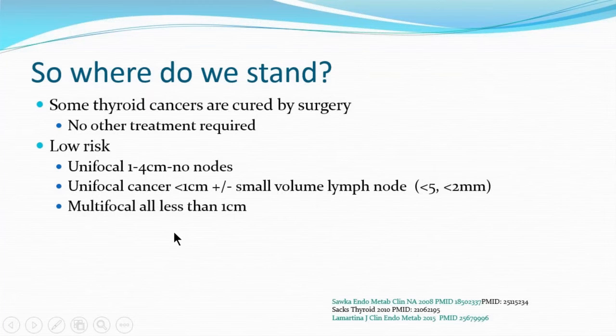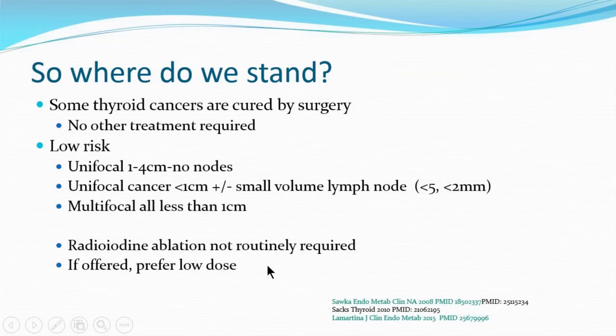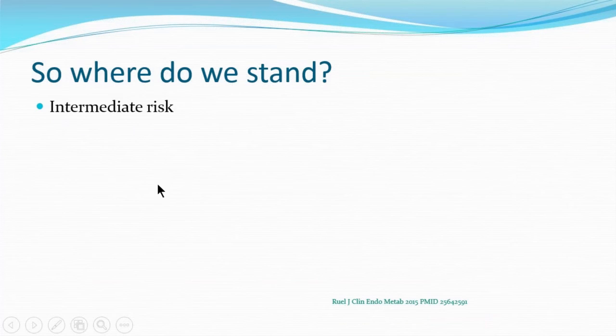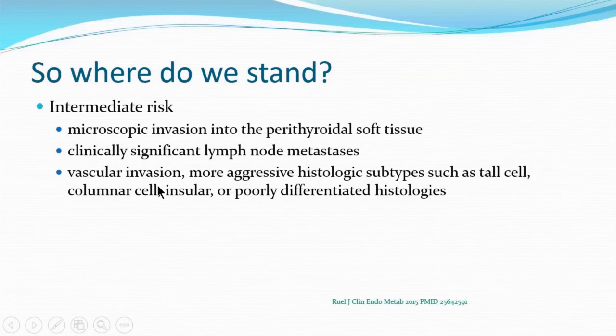What about the intermediate risk group? So we've already sort of covered a little bit about what makes these things more intermediate, but it's pretty obvious. It's when they've started to spread, either directly or through significant nodal involvement, or they've got those more aggressive subtypes, or they've got the mutation. Then I think we would mostly say, okay, well, we're happy to give them radioactive iodine ablation, and there is certainly some evidence to show these patients will have improved survival if you do that. And if we're not too worried, they might get a low dose. If we're a bit more worried, we might give them a 4 gig dose.